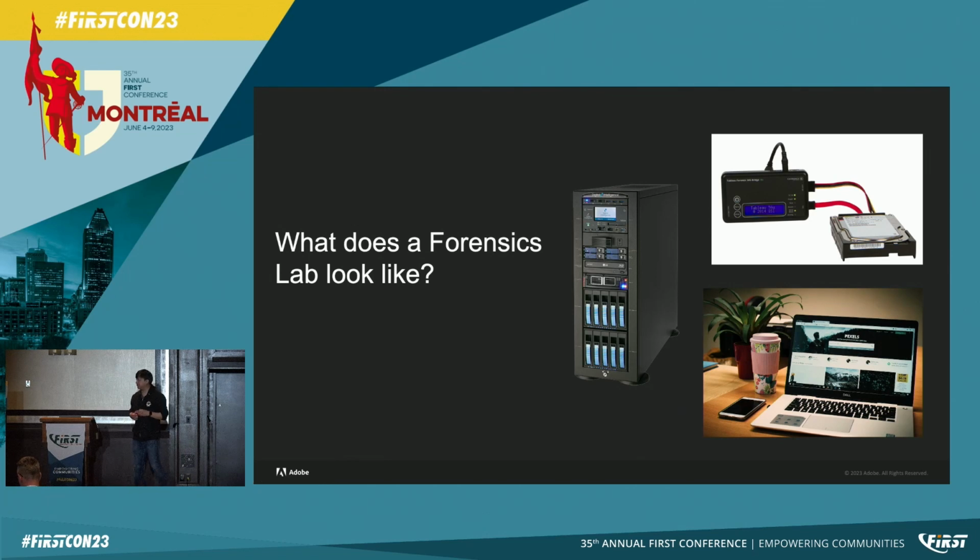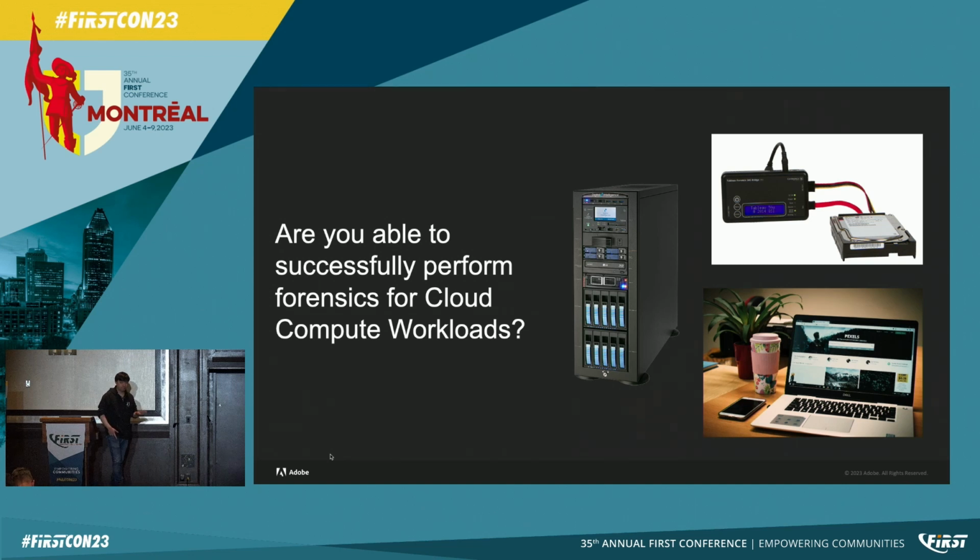most companies, if they are not a professional forensics firm, only have a forensics workstation, or maybe just do the forensics on a laptop. When we need to do forensics, we typically connect the hard drive to the forensics workstation or laptop through a write blocker. So as you see, most companies don't have very fancy labs. But the problem is, Adobe has a lot of resources on cloud. Is this technology able to handle our cloud forensics?